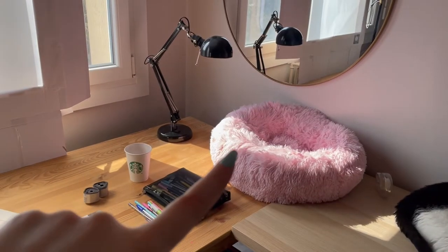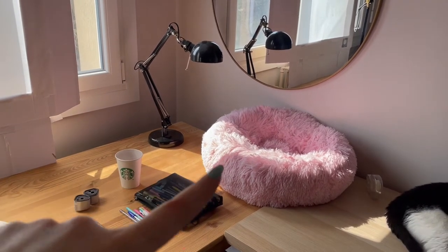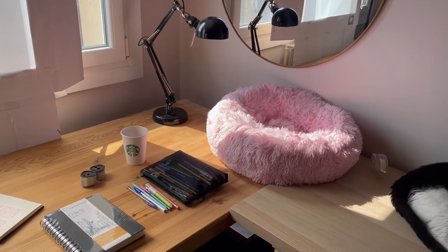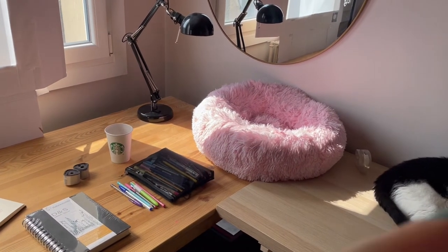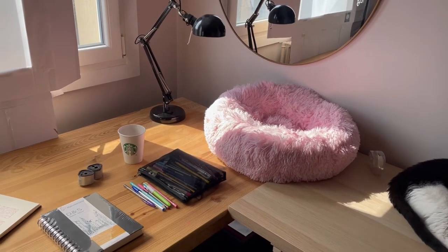And this is a new bed that I bought for my kids, and right now no one is in there, but they really like it. So usually there is always someone in there, but right now she's just here and she doesn't want to go here, so.